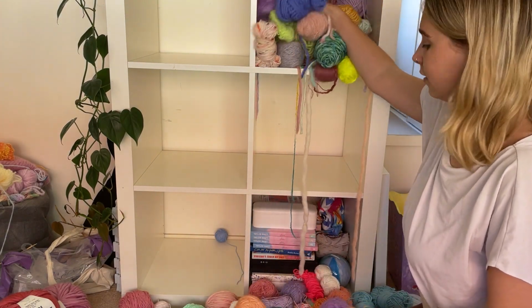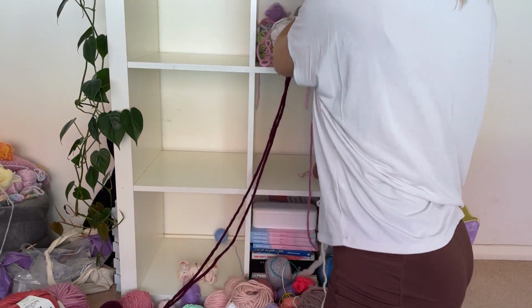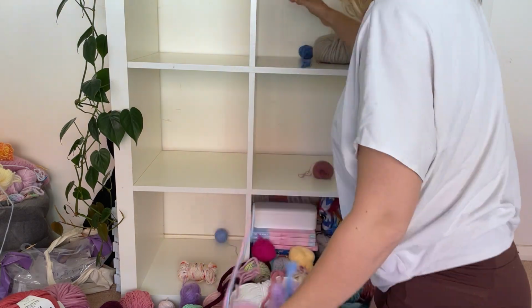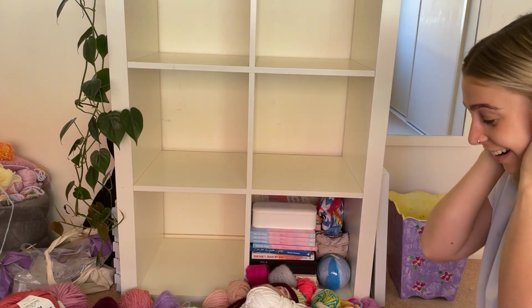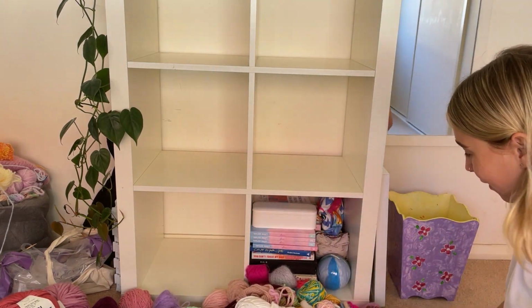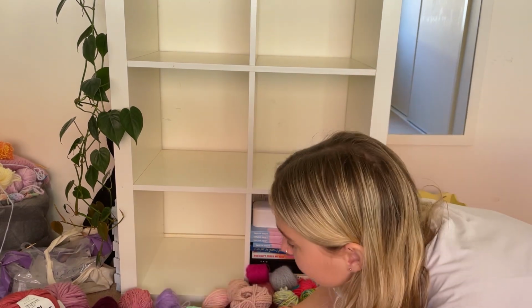Oh my god. Yep. Pull it out. Oh my god. Oh no. It's so much. So much. I'm so embarrassed. Far out. This is insane. How did I... This must be thousands of dollars worth of yarn from just a few years.